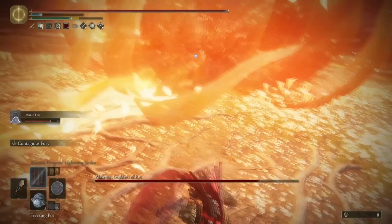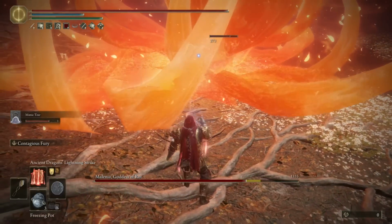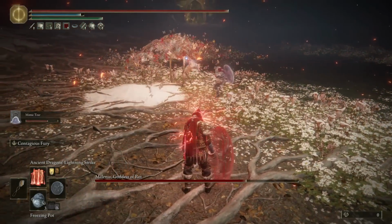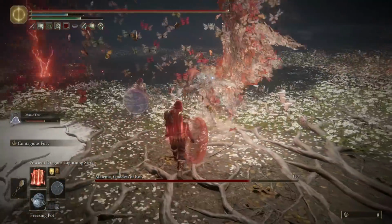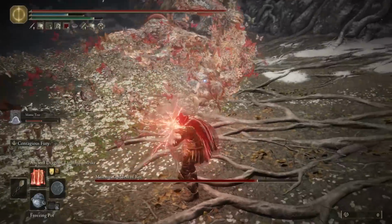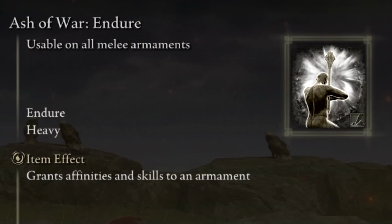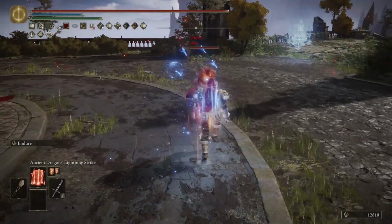use it, and the only real difficulty of execution with this build is simply getting off a relatively long cast time charged incantation. Even then, you can use it without charging it the whole way. You'll lose a little bit, but you won't lose a whole lot, and also doing it fully charged was made far easier in patch 1.07 too, due to buffs to a certain Ash of War. Endure. This Ash of War gives you near infinite poise and significant damage reduction now for 5 seconds after casting it, which is enough time to get off a fully charged Ancient Dragon Lightning Strike.